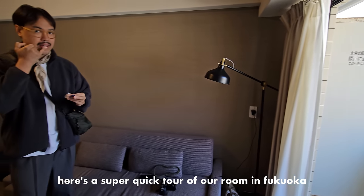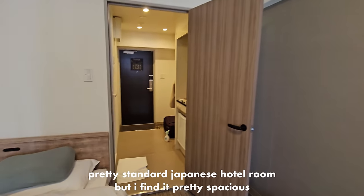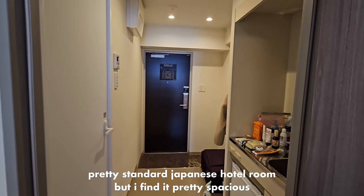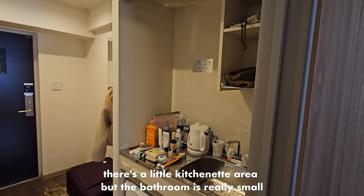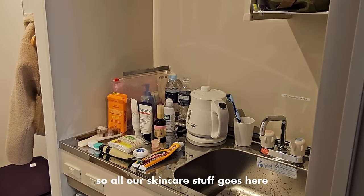Here's a super quick tour of our room in Fukuoka. We are in the Hakata area. Pretty standard Japanese hotel room, but I find it pretty spacious. There's a little kitchenette area, but the bathroom is really small, so all our skincare stuff goes here.